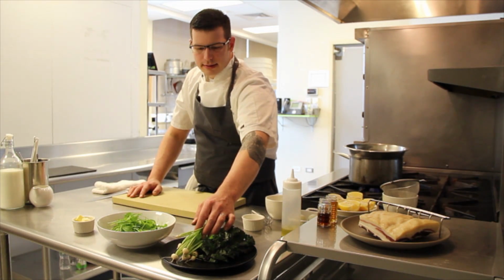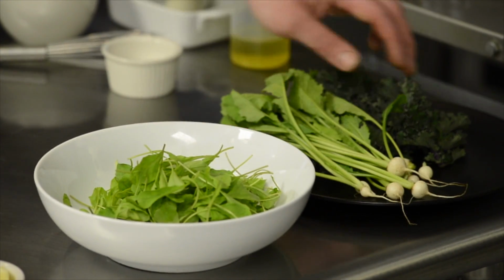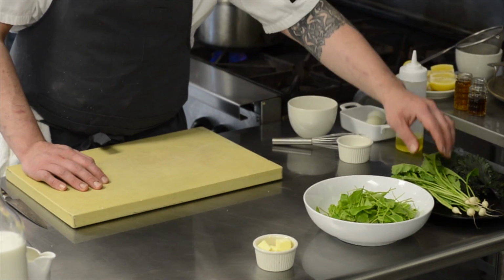All right, so we just got back from the farm, back in the kitchen, and I'm gonna create a dish with some of the things we picked up from Starlight Gardens. So we picked up some of this arugula, some of the baby turnips we pulled, and some of this fantastic kale. So I think the dish I'm gonna make is a soft egg with pancetta, ricotta cheese, and we're gonna dress some of these turnips in a delicious lemon vinaigrette.